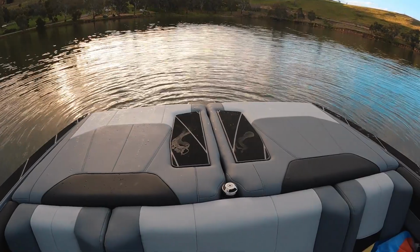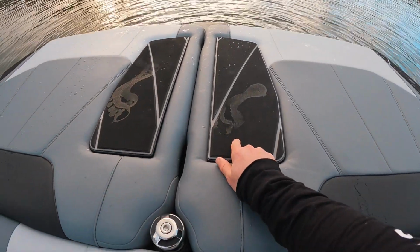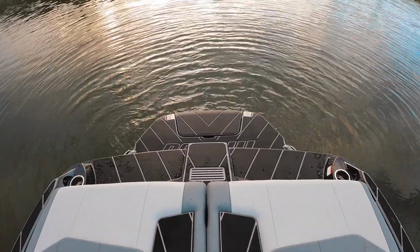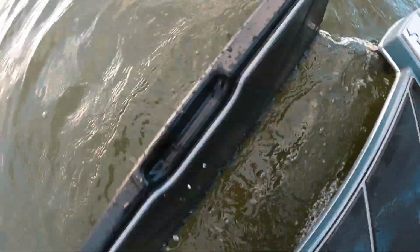All right, I've just gone for a wakeboard, and as you can see, as I was getting in, I've used the step pads. There's one step pad here and two at the back. Obviously you've got another little step there that goes down. You've got this fold out thing, which I don't use, but when you're swimming with your family, bam.